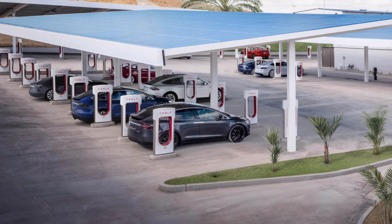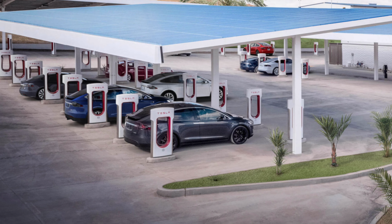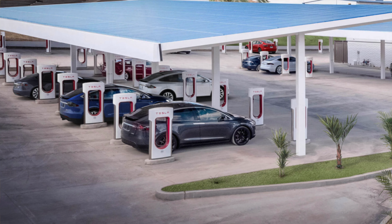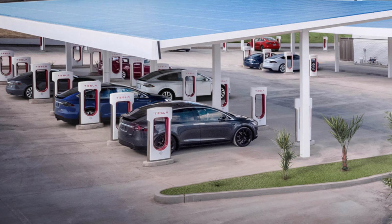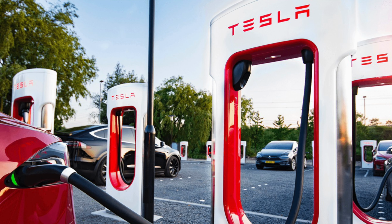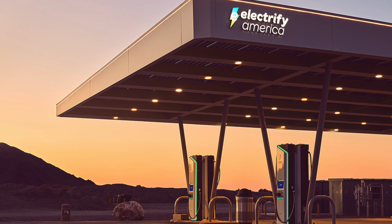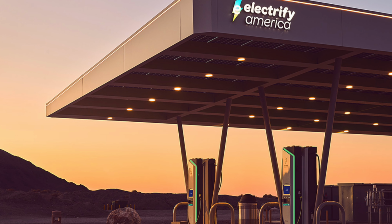Pull-throughs. This example of a supercharger I have here on screen is a pull-through example. Now, it's not perfect because all it takes is one car being in front and then the car behind that's done charging can't necessarily pull through exactly, but it's way better than other layouts. EA, however, their Baker, California site actually is the perfect example of a pull-through charging site. The chargers are spaced out just like gas pumps are, so it's the ideal pull-through situation.